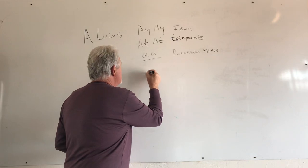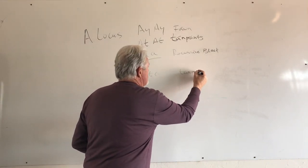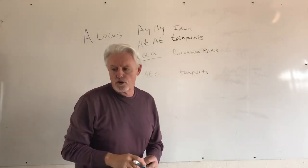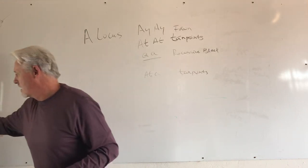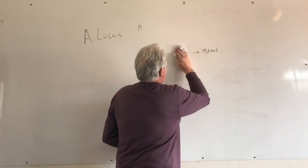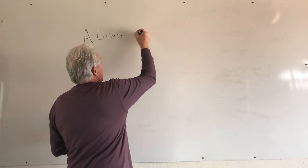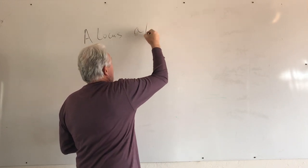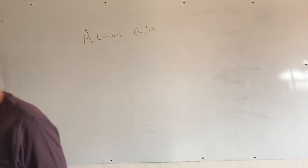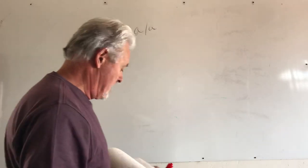Interesting enough, ATA will also produce tan points. So this is the one here, the AA, that will produce this really consistent, very, very solid coat color. So let's just talk about AA, recessive black. On the A locus, if you are lucky enough to have a dog that is AA, then you can have dogs that are very consistent coat.